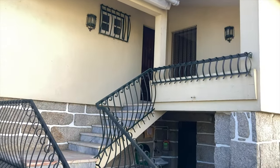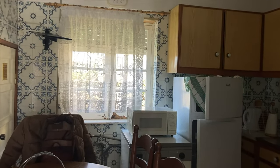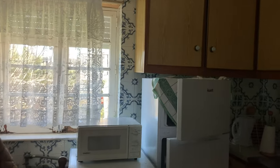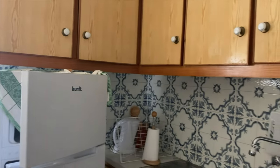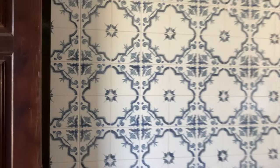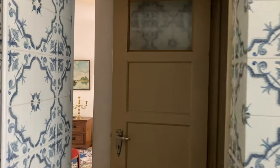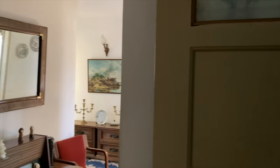Okay, so we enter over here. Okay, so you walk in the first part of the house. It's nice and cool. This is the kitchen. Okay, so the rest of the house is hidden behind this door. And then if you go in here, on this side there is another entrance, which a lot of Portuguese houses have, multiple entrances. So it gives you at least a little bit of options, you know, to move around the rooms.